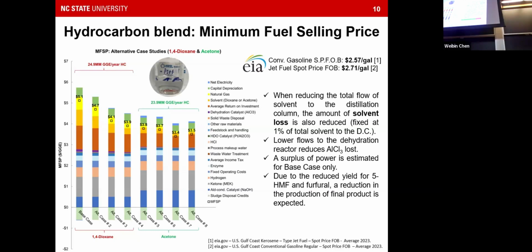Moreover, these values right there in black correspond to the minimum fuel selling price of 1 gallon for each case. So we can see that if we move from base case to alternative case number 7, we can reduce this minimum fuel selling price by 30%. This value, of course, as we can see, is still pretty high if we compare it with $2 or $2.5, which is a typical number for comparison, right? But again, after this process optimization work, we were able to reduce this number by 33%.